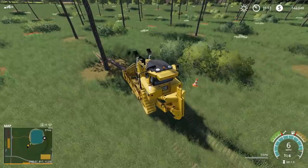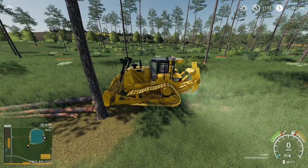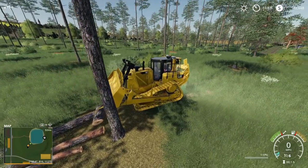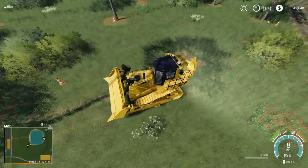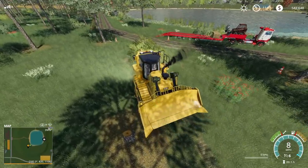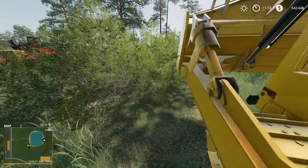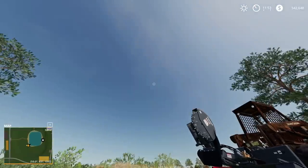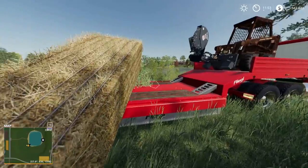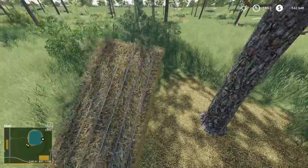Because this is basically as far as we're going. I think I ran over something of it. Did I? No. Alright, we're going to have to get our skid steer off. Get that stump gone. This is going to be for later, as I drop it. It's going to be for later.